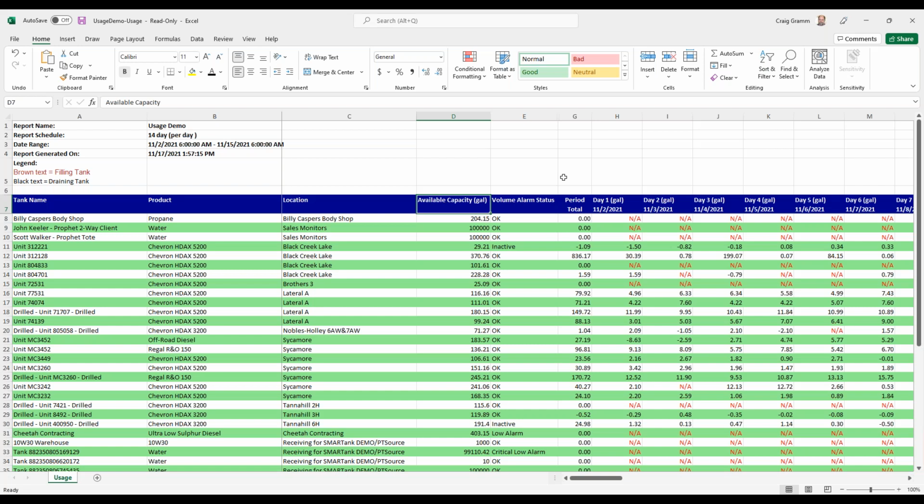So what you're looking at here is what the usage report will look like. The first columns here are columns that we have said need to be on this report. So we like the tank name, the product name, the location of this tank, the available capacity in gallons, what's available in that tank, and the volume alarm status of that tank. So we say these first 5 columns are very important to you to know where this tank is at, so you have a good idea of what's going on.